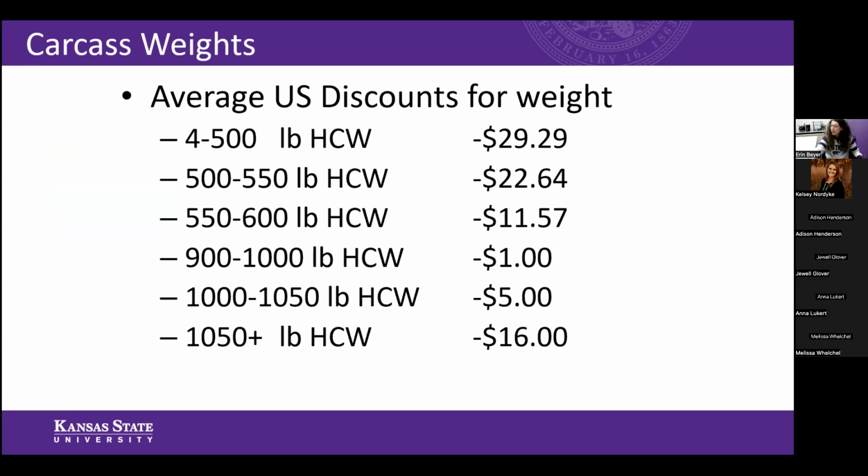Weights, we have discounts for weights. This is probably the most common discount we have. We're in an era right now of the biggest carcasses ever. Maybe we're coming a little bit off of that, but last year, the year before, it was really easy to find 1,100-pound carcasses in the plant, and that is a carcass with a 64% dressing percentage. That's a really big live animal, and that's not uncommon. I've seen carcasses way bigger than that, 1,300 pounds in some extreme cases.